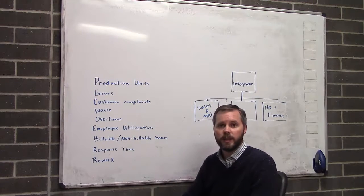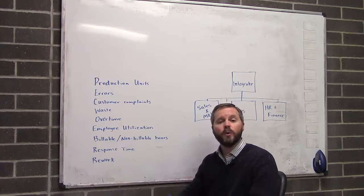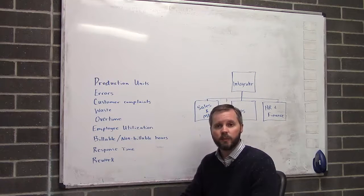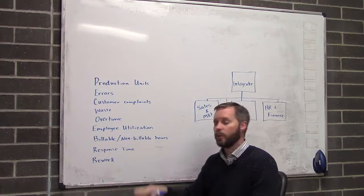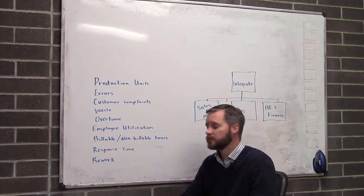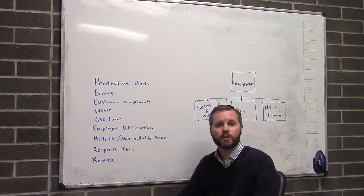Response time, that's a big one. In my former businesses, our goal was customer service, and we did IT, and response time was probably the biggest differentiator, what really set us apart from the competitors. So we started measuring this, and we saw it get lower and lower and lower, which was our goal. Rework, that's a big one. How many errors are you making and how much work has to be reworked.